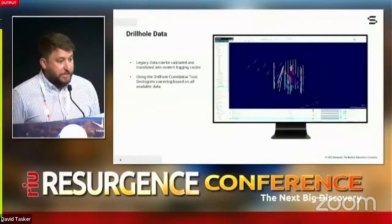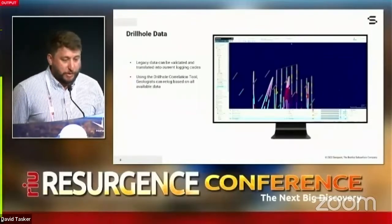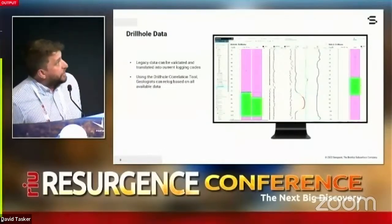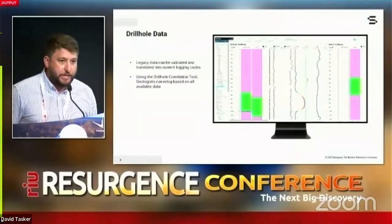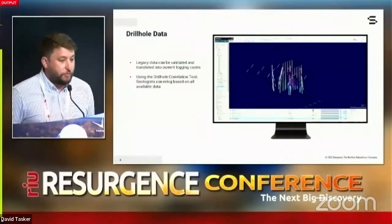So back to that, the drill hole data, the $10 billion resource that we have available to us. Obviously it's probably not going to be into your company standards or in your company drill codes. So what we can do within Leapfrog Geo is put all of that data together into a section type display. You can see the example on screen is an interval logged of ultramafic.